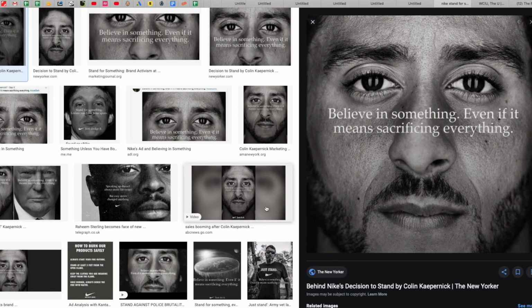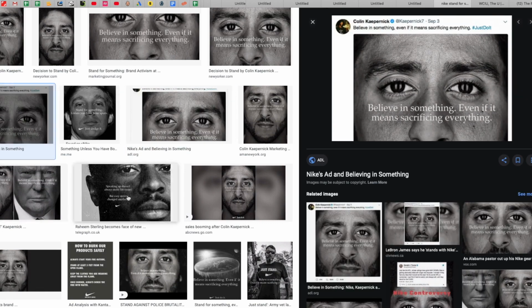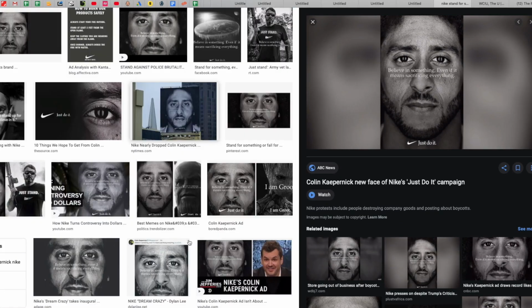Think back to the Kaepernick saga when Nike backed his protest. They released an image with his face on and the text said, believe in something, even if it means sacrificing everything. Be bold, be proud, and have a mission for your channel that people like you can get behind.